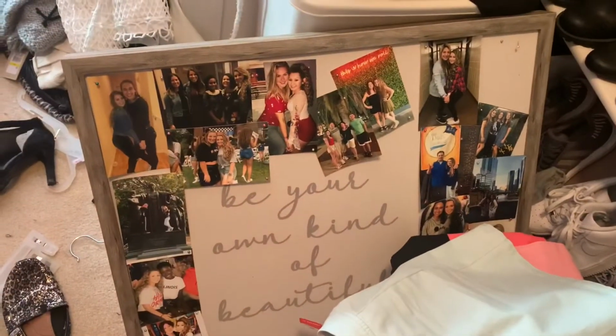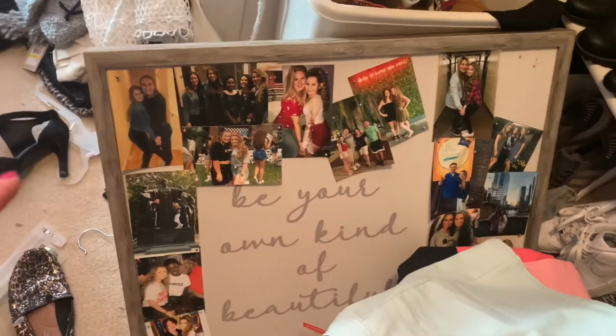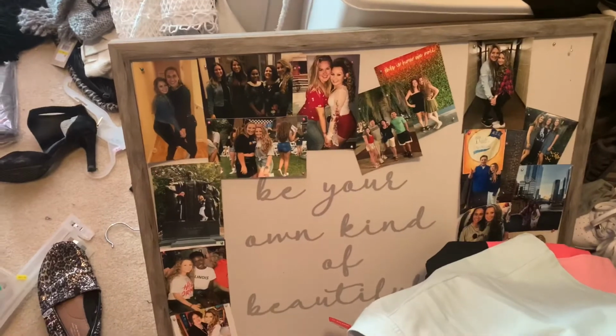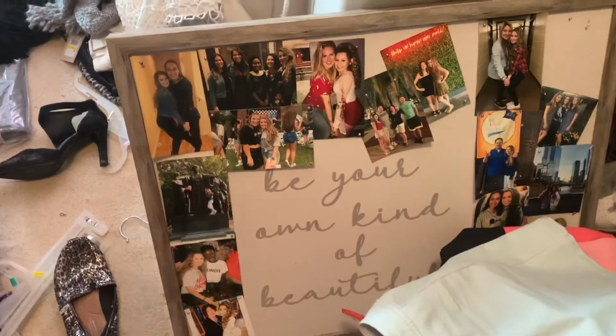So this is one of my decorations that I used when I went to school, like in my dorm and stuff. So I'm actually going to put that up in my room somewhere in a little bit, probably on my dresser, just for a while. Might as well, you know, use it and utilize it.